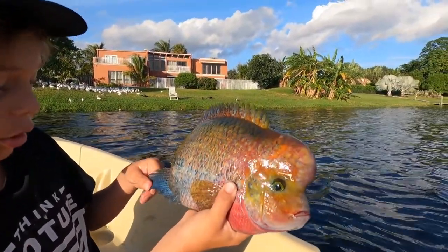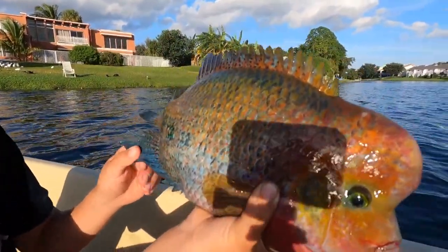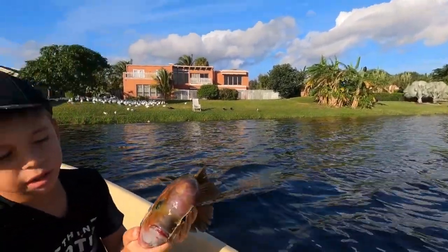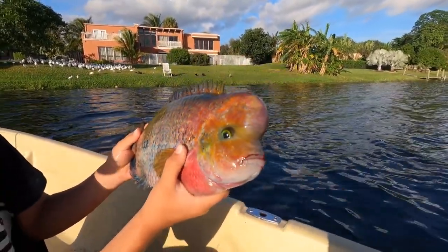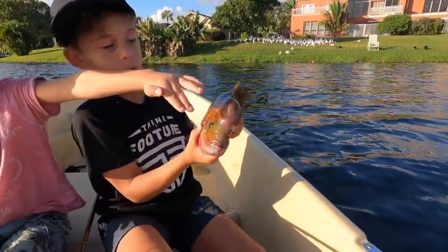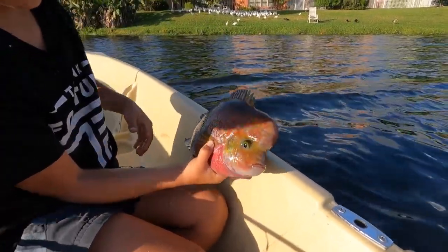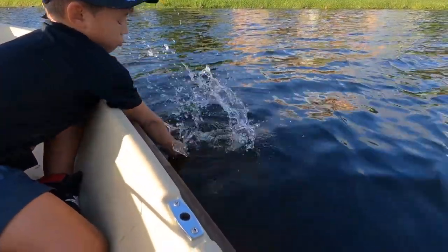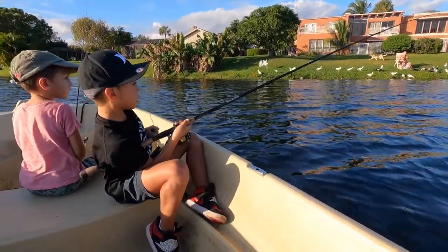Look at his blue scales right here. It's like my favorite color. And those blue scales here. He has red scales here. He has green scales here. He has different colors. He's like a rainbow. Let's release him. Check his head. Yeah, it looks like a rainbow. Okay, let's release him, Baba. He has green eyes. He's my friend. Got another one, guys.